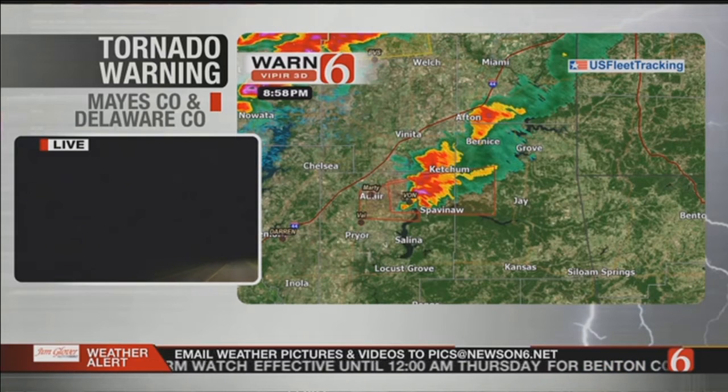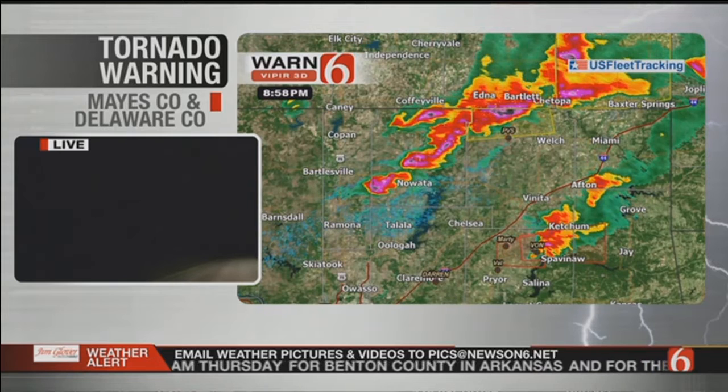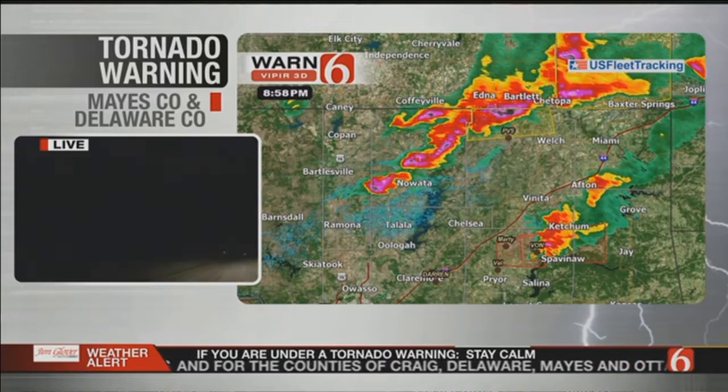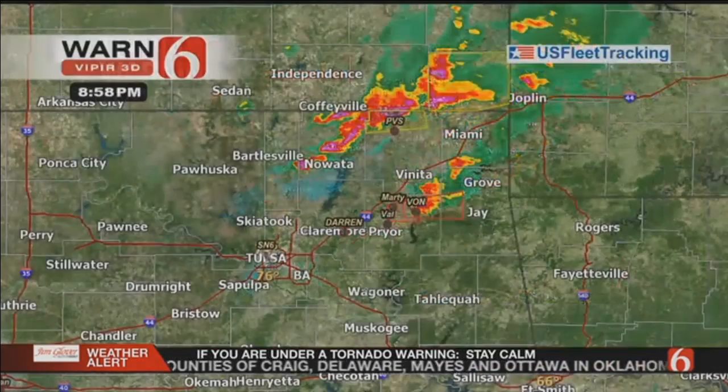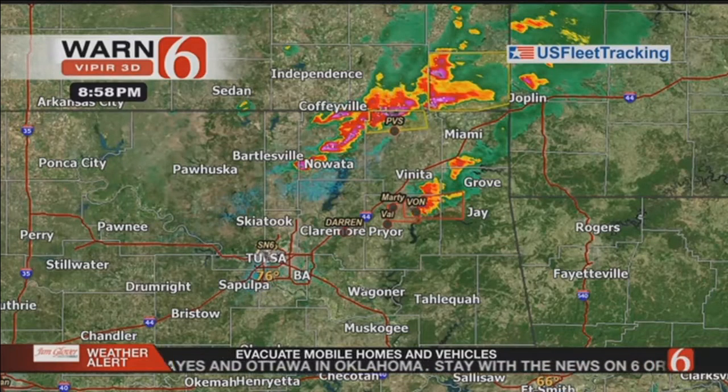We do have additional showers and thunderstorms still going on to the north. And we still have that line back into Nowata where we already had heavy rain, and we had some flooding rain. There is nothing back to the south and west, but we're still sitting at a balmy 76 degrees at this time, and so it's not through yet. We still have a cold front that has to come through.